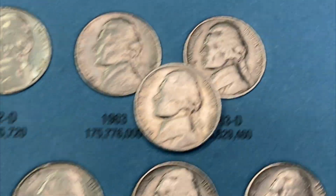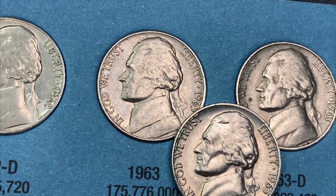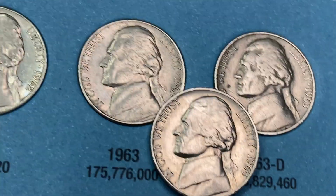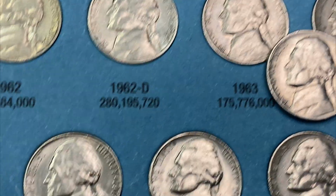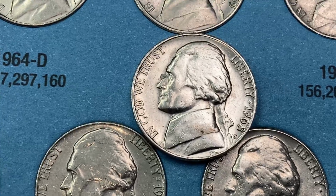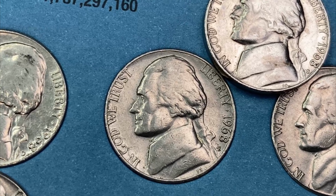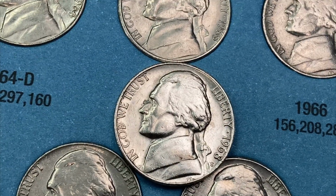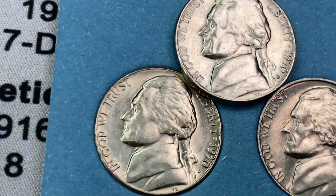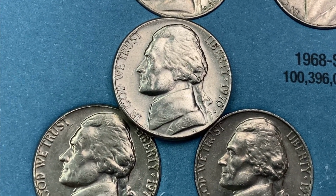Okay, for book number 2, I've got a 1963 that is cleaner than the one that's in there. May have a slight little bit of luster left, so that's going to be an upgrade there. Got a pretty nice and shiny 1968 out of San Francisco. And this one in here is a little beat up, so we're going to upgrade that one. A little more detail, a lot less scratches. Then what we got right here, 1970 out of Denver. This one is a little bit cleaner.